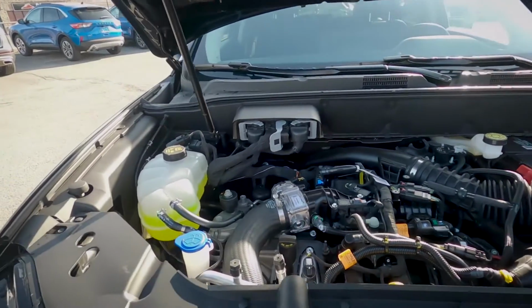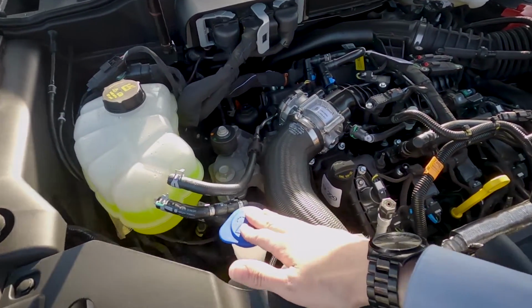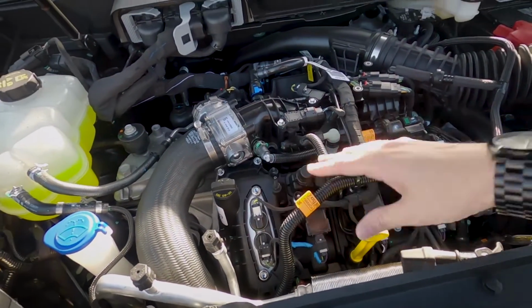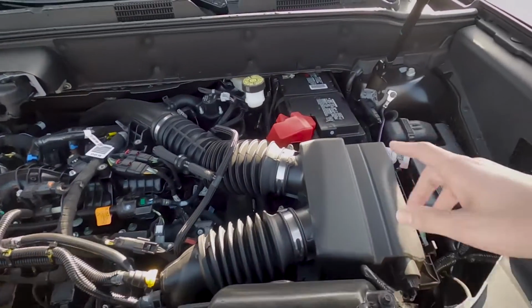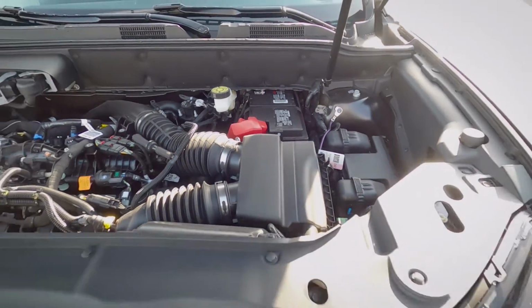Now, taking a peek under the hood, a few things that we've got easy access to. We can easily top up our fluids if we want to. We can easily check or change our oil if we're handy and want to do it ourselves. And we've also got easy access to the battery in case we ever need to give anybody a boost.